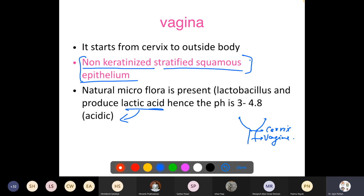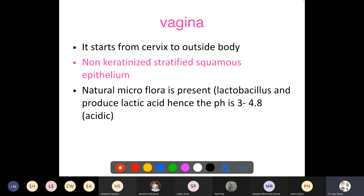Okay, next. Function: it's a copulatory organ, and forms a birth canal. So the vagina forms a birth canal, in which the cervical canal and vaginal canal together form the birth canal. The transverse mucosal fold of the vagina has vaginal rugae. You know what rugae is?